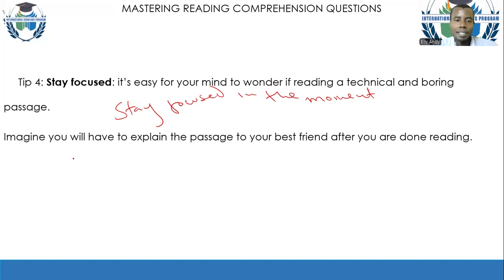Now, some people have a good outcome by using this tip. That is, they imagine that after reading that passage, they will have to explain it to another person. So for example, before starting to read a passage, pretend that after reading it, you'll have to explain whatever it is in class, or you'll have to explain it to your best friend after only reading it once. Now, if you put yourself in that mind frame, you'll be forced to focus on it so that at the end of the reading, you can explain it, because you can only explain something that you understand.